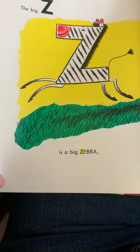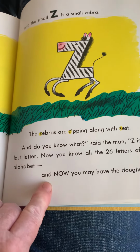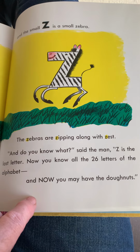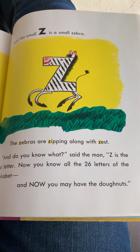The big Z is a big zebra. And the small z is a small zebra. The zebras are zipping along with zest. And do you know what? Said the man. Z is the last letter. Now you know all the 26 letters of the alphabet. And now you may have the donuts.